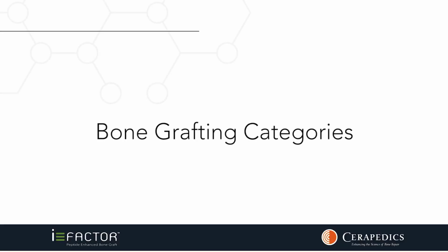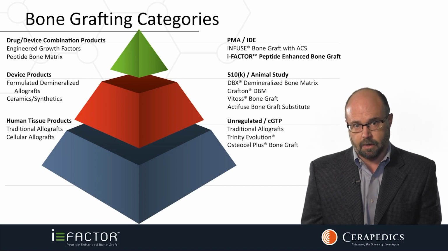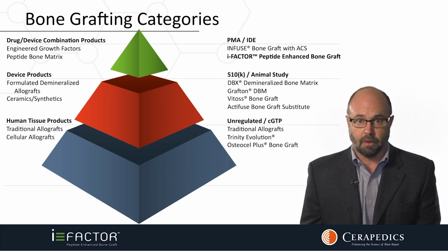Bone grafting categories. I think it's important to spend some time talking about the regulatory process and pathway by which these products come to market and become available for your clinical use. I think there's a lot of misunderstandings, and talking about the regulatory pathway will help us understand in a minute why there's such enormous variability in the evidence, both clinical and preclinical, available to support each of these choices. At the top of the pyramid, the most challenging regulatory pathway belongs to the products that are drug-device combinations.